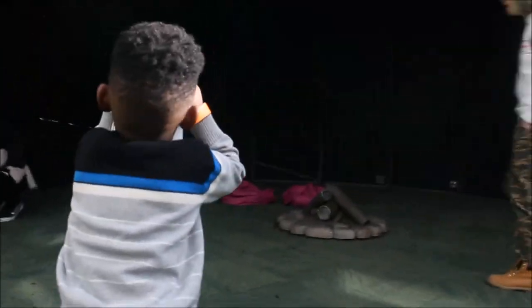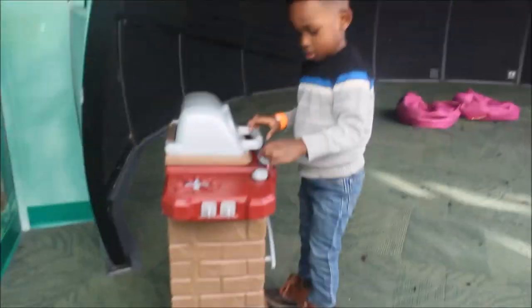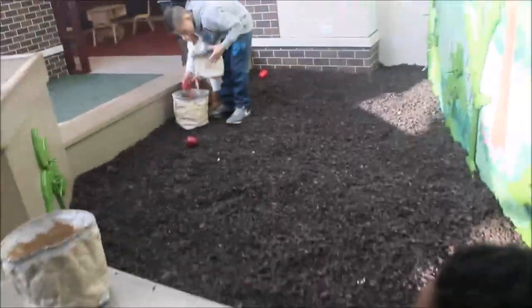Here we're back at the telescope barbecue pit area, where he's looking up and he's seeing stars, and it's so cool and he's so excited about it too. It's kind of like this black space area up above, and they have these stars twinkling and you can see it. And now he's on the grill because I asked him if he can fix me some food, and so he's grilling right now and just cooking up some food and having a good time.